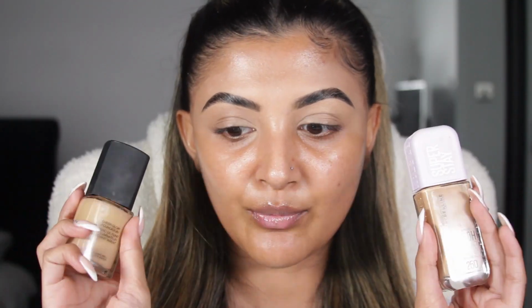Brows are done, and we're gonna go straight in with the foundation. For the primer, because I'm a lazy girl sometimes, and you can get lazy on an everyday makeup routine, this is great. This is the Rimmel London Multitasker Primer, Mist and Setting Spray. So this is a 3-in-1. I like to use this as a primer, setting the cream product, and a final set as well.